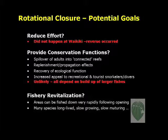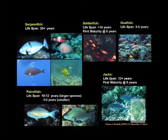There are a few exceptions to that. Goatfish and some of the small parrots can actually grow quite large. They have a fairly short lifespan, three to five years. They could conceivably grow in a couple of years enough that, instead of catching very small fish, you catch a little bit bigger fish. But you're setting a very low bar if that's what you want to achieve in a managed area.